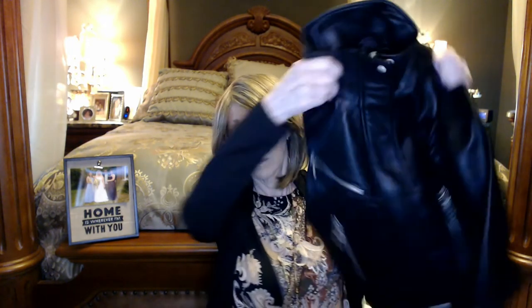And I have got a moto jacket in here, and this is by Blank New York City. It is the Essential Black. It's an extra small, normally $98, on sale for $79.99.